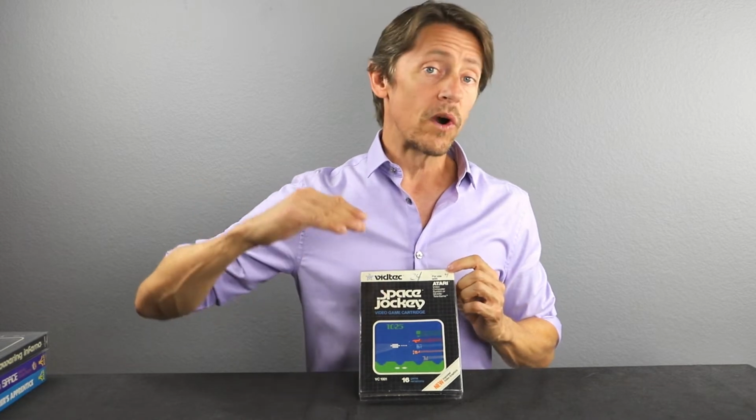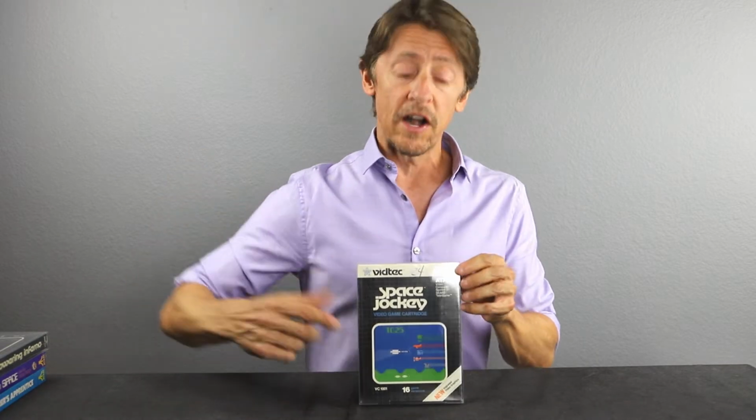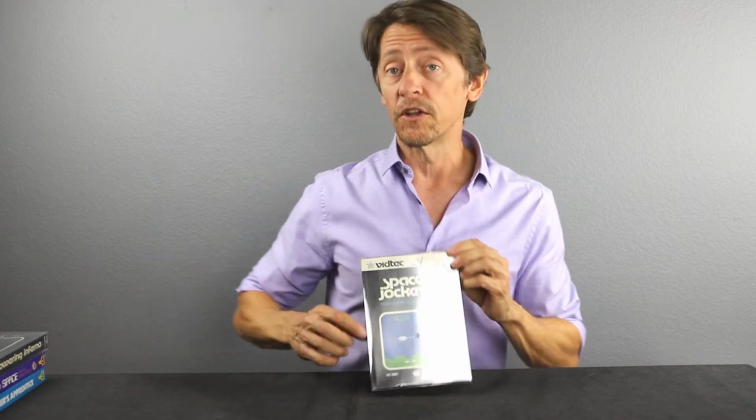Let's say 9.2 to 9.6 in that range, depending upon how they grade the bottom. Super cool, super rare title. Once again, this is one of the U.S. games. This is their VidTech imprint, but it's still a U.S. game.